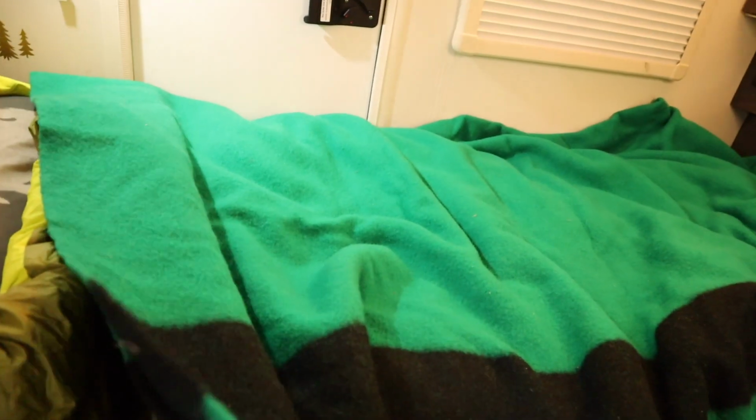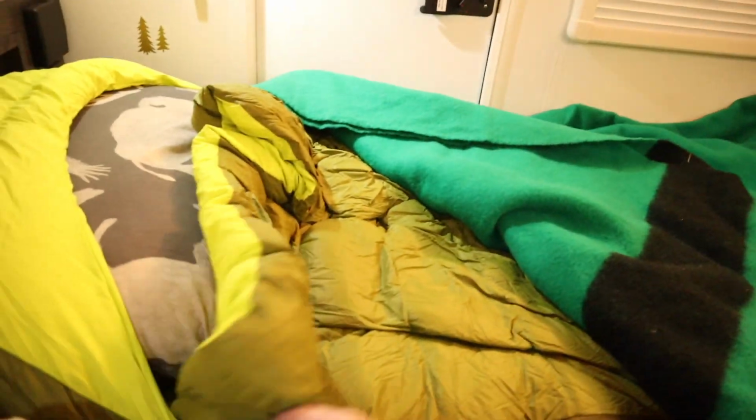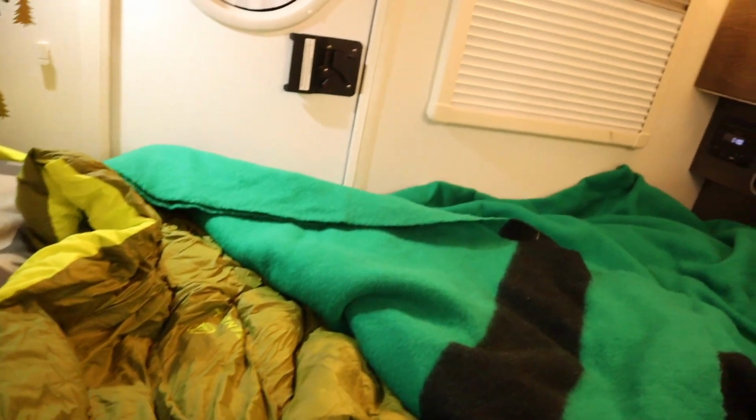All right, this is my bed, and the first thing we're going to talk about is the USB heated throw.